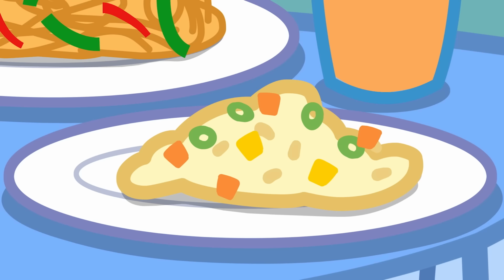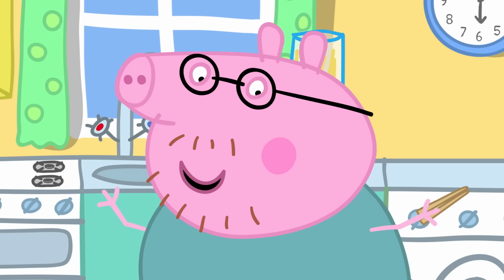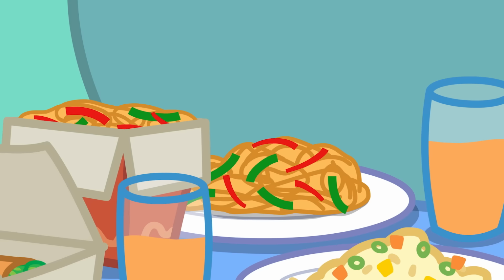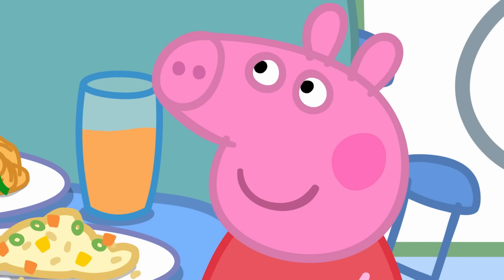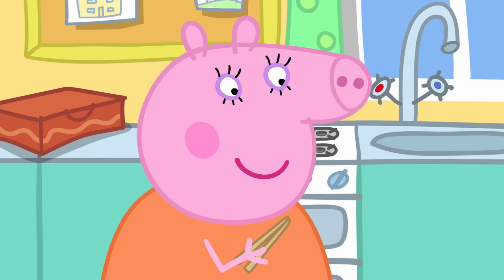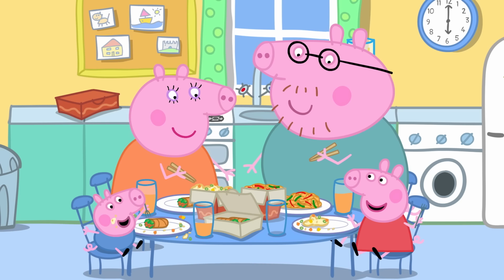Mmm, I love rice. And I love my spicy noodles. They're my favourite. Ooh, they might be my favourite too. Can I try some? Yes, but just try a tiny bit. I love noodles. Oh, but they are a bit spicy. Spicy noodles are not Peppa's favourite. Here, try a vegetable spring roll. Mmm, vegetable spring rolls are my favourite.